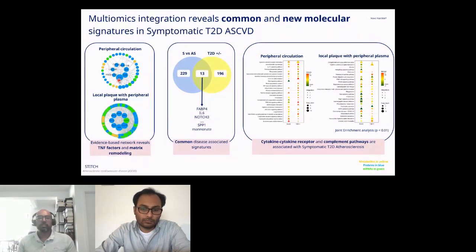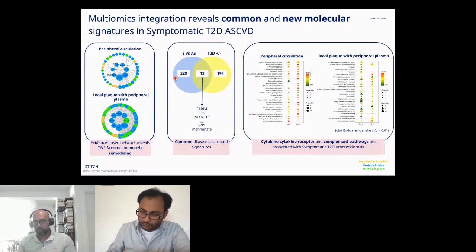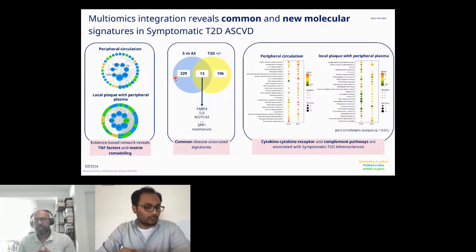And then when we were trying to understand if there are any similarities at the level of proteins between the type 2 analysis and the symptomatic and asymptomatic events, we were able to also find key proteins that are associated and very well established in the field in terms of disease signatures relevant for atherosclerosis. Some of them are highlighted here.